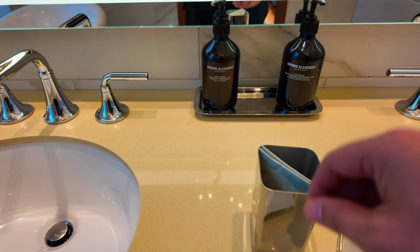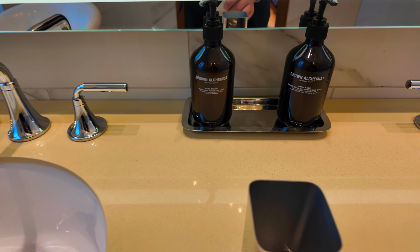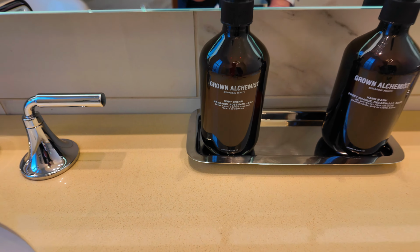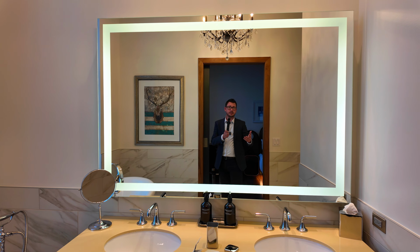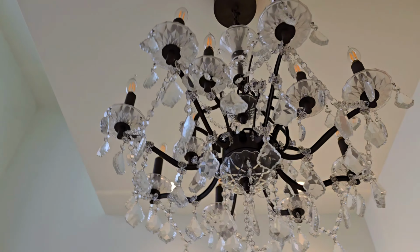It's got some makeup remover pads, a vanity set, a shower cap, a cleansing towelette, and that's it for that. But then back here we have some body cream and some hand wash by Grown Alchemist. And then of course above the entire sink is this massive vanity mirror here, which looks really nice and sleek. And you can kind of peek it there. Really like this chandelier that they've hung in here.